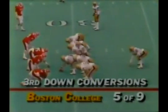This is not the first time that Boston College has played in the Cotton Bowl. They played here in 1940, and they lost 6-3 to a Clemson team coached by Jess Neely. Their coach was a 28-year-old young fellow named Frank Leahy.